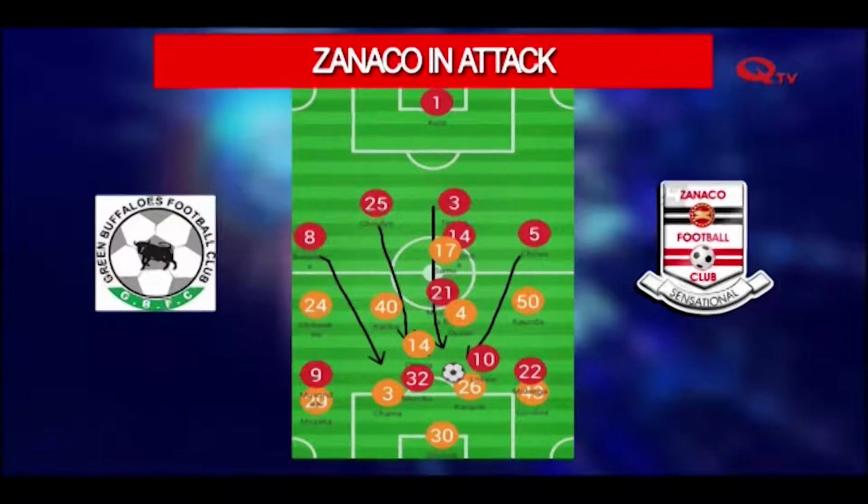But yes, Friday Sam won't stick as well when his team loses the ball. So he's coming down with him. Yeah. How was that allowed to happen from a Zanaco perspective? I was watching this game and I was thinking, why can't they allow even the wing backs or the wingers to come in the midfield? Because they were outnumbered. Zanaco were outnumbered.